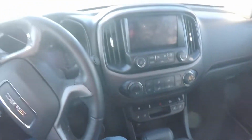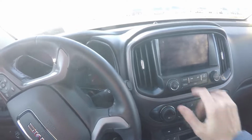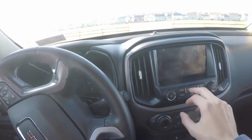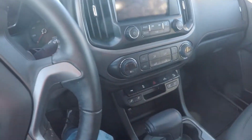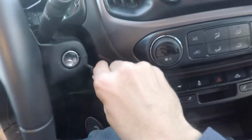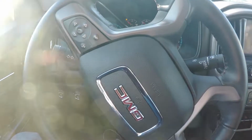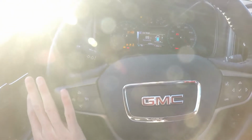But yeah, I like the setup of this truck because everything is at arm's length, and you can also use the screen here. Let's start it up. Now this does not have a push button. You still have the normal twisty key. It's been a while since I drove a car like that. We're gonna start it up. Just want to straighten out the wheel a little bit.